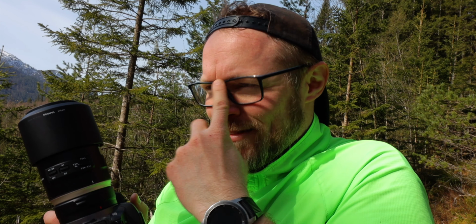I have had it for a week or two now, but haven't gotten the chance to do a real good testing of it. So today I wanted to try this out in the forest with my dog and see what my first impressions of this lens are. So that's what we're going to do today. Maybe if you're into macro photography or you want to go into macro photography, this video might be helpful to you too. So yeah, let's see what we can do.